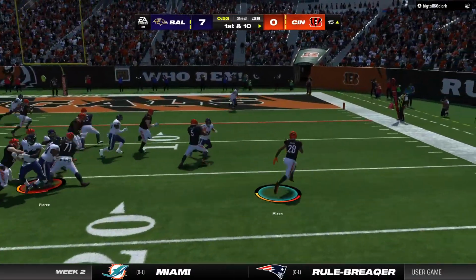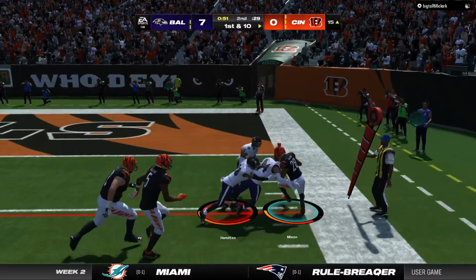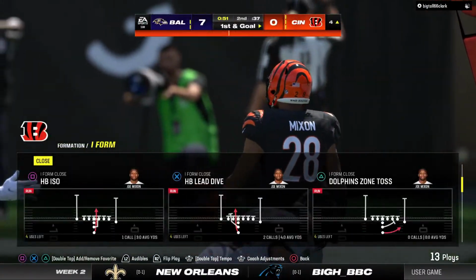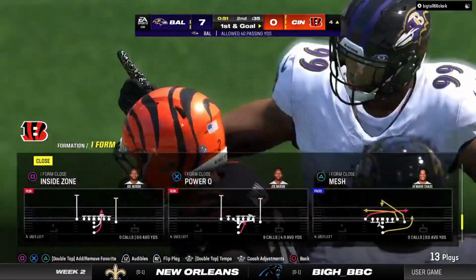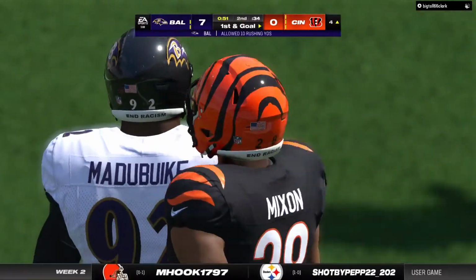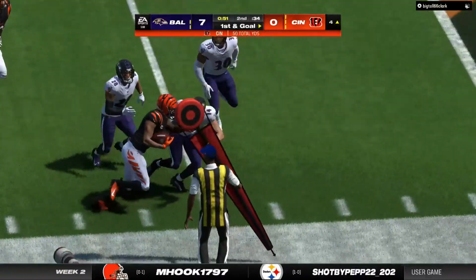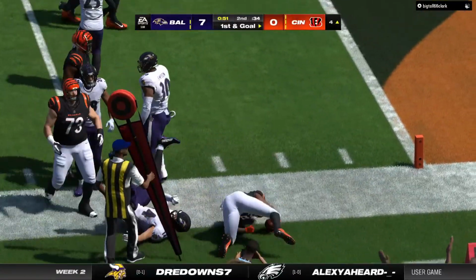Burrow going to give this to Mixon. And he's down inside the 5 at the 4 before he's out of bounds. It's a good gain of 11, sets him up first and goal. Exactly what they needed right there, because they needed to use the ground game to take some pressure off, because the quarterback's been struggling a little bit.